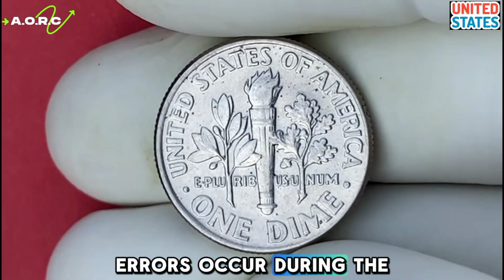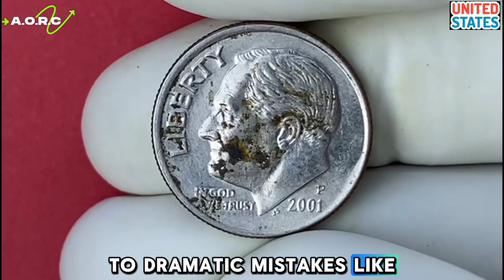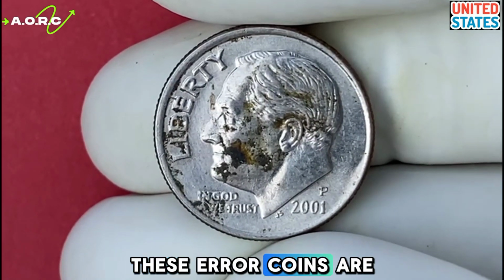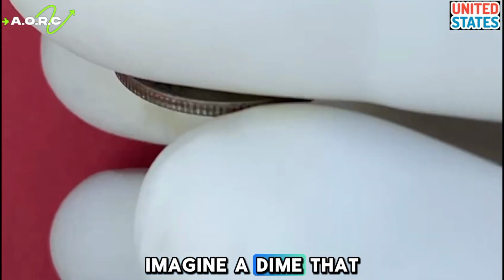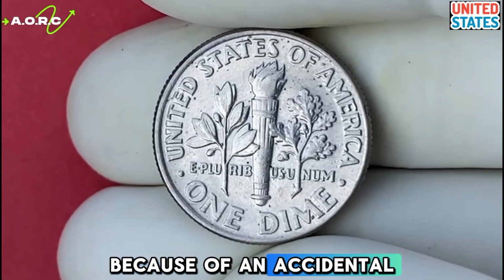Errors occur during the minting process and can range from subtle misalignments to dramatic mistakes like double dies, off-center strikes, or coins struck on the wrong planchet. These error coins are highly sought after by collectors and can command incredible prices at auction. Imagine a dime that was supposed to be ordinary but became extraordinary because of an accidental mistake.